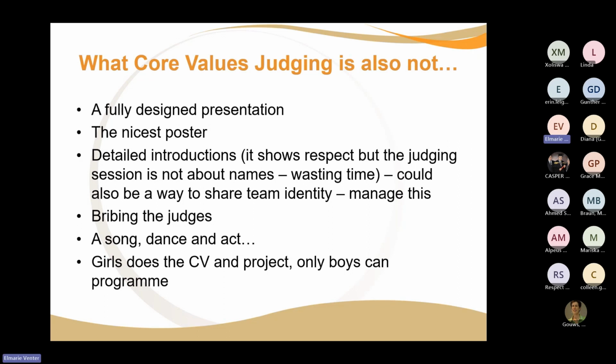Bribing the judges. A lot of teams come in with gifts. It might not be a bribe. It's also just a thank you for judging, which is fine. But don't think this is expected. It is a thank you. I have seen, especially in international judging, where it's almost an expectation, or there was an expectation created that you have to give something. It's not required, so please watch out.